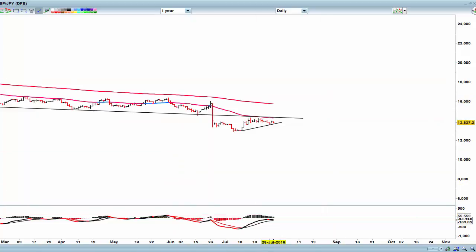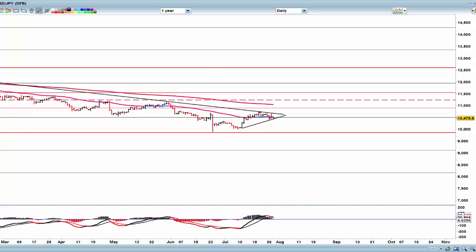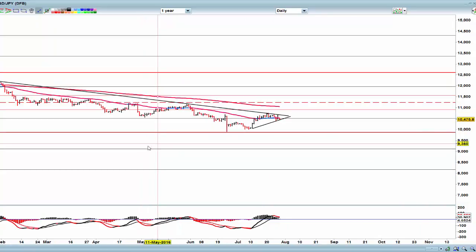If you now look across the other pairs, very similar pattern in the US dollar yen. So the Fed decided not to raise rates, no surprise there at all. If we can close above 105 into tomorrow's Japan meeting, then we've got the potential to at least retest 106, and we could even break up to go to 110 with a pattern like that. I mean, that's a powerful pattern. We're in an apex like that.